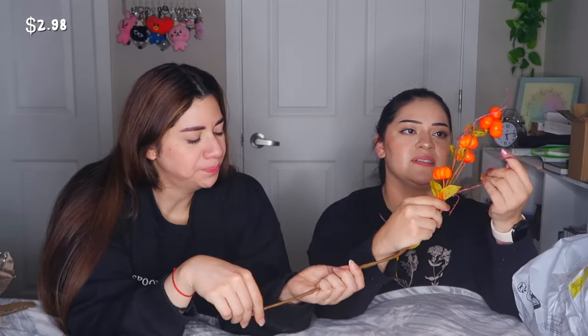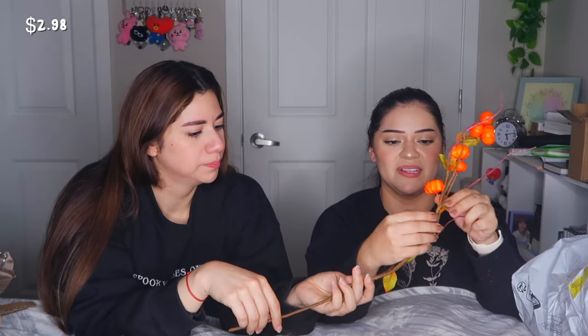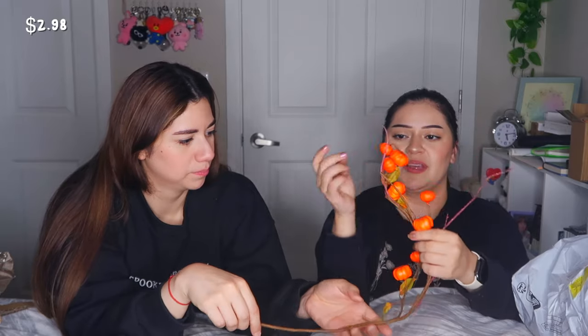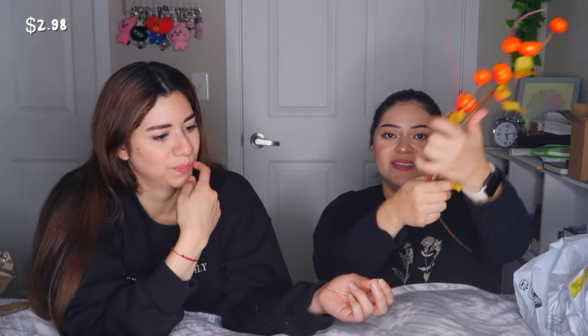I don't like that. Okay, this one's kind of interesting. This is like paper wrapped in twine or something, and then it has little pumpkins here. I like that it's bendy. You could really move it the way you want, or you could just pop out the pumpkins and use them as you wish. But yeah, there's this little guy.